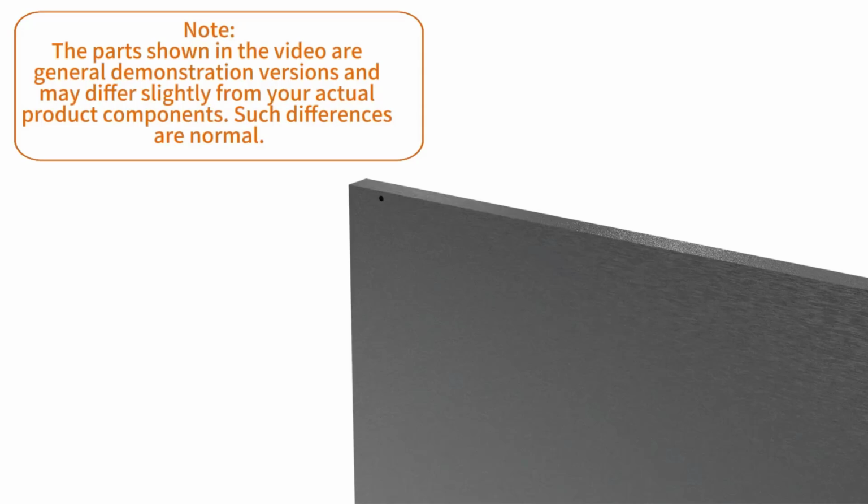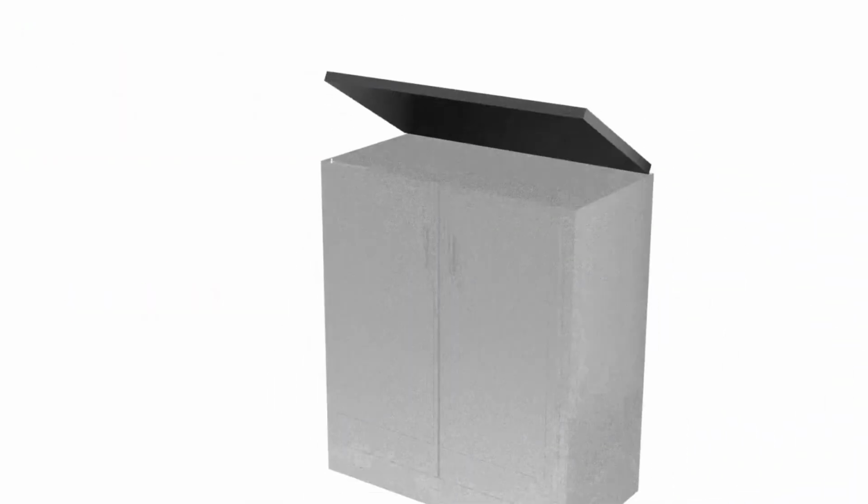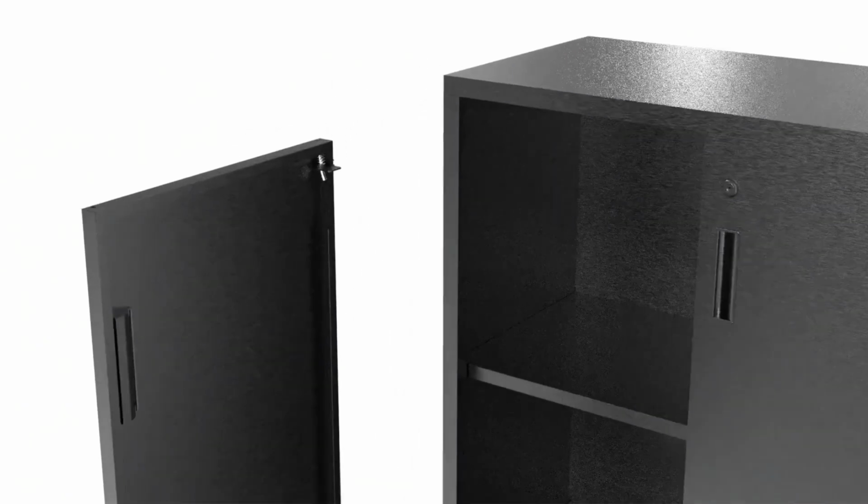Heavy-duty storage cabinets are a practical solution for those who need to store and organize large and heavy items. There are many products available to choose from, each with different characteristics, benefits, and prices.